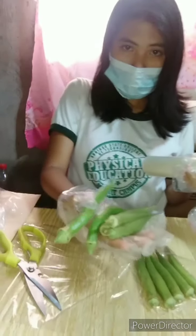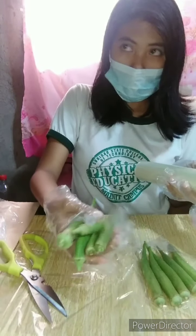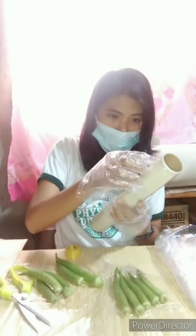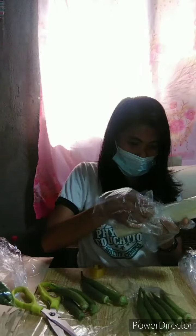Treatment 3 is pack or wrap in cling wrap. 5 pieces of okra also and wrap in cling wrap or pack in cling wrap.